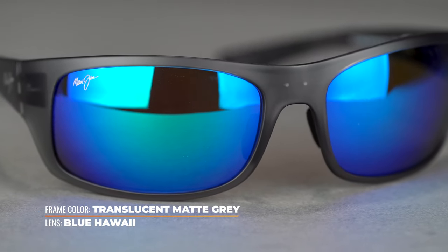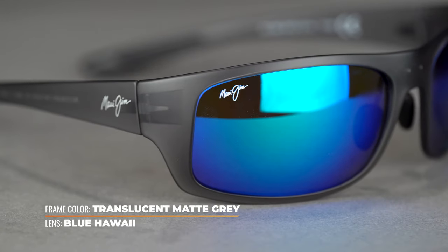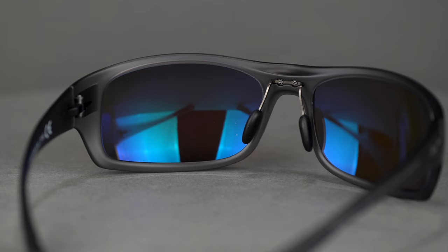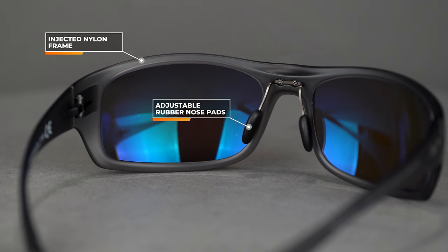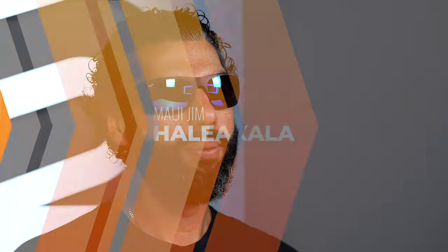A lot of curvature. This is more of an 8-base full wrap frame, where the Red Sands was a little bit more flat lifestyle styling. So you're gonna get kind of more of a sporty look out of these. Definitely more coverage because of how big they are and because of how much they curve. They use that same nano nylon technology, same adjustable nose pads, a lot of rubber everywhere. They do have a pin hinge system as well, but this one is not available in RX because it's just a little bit too big for RX lenses to work with.